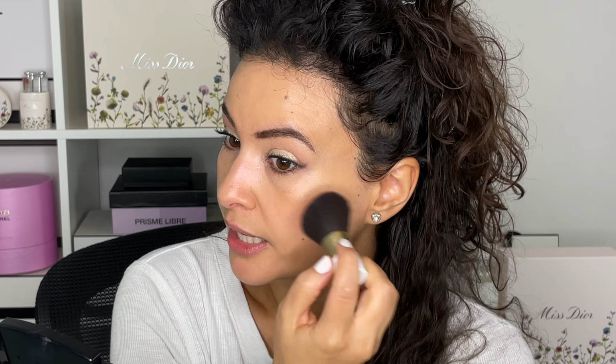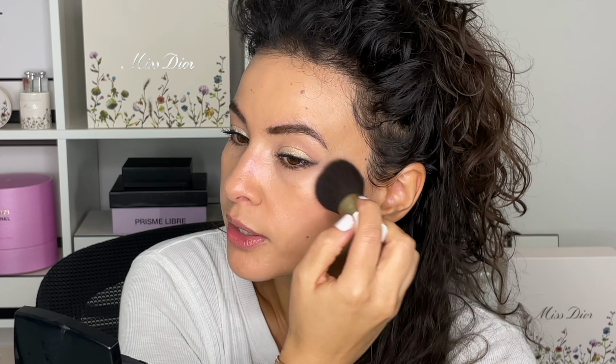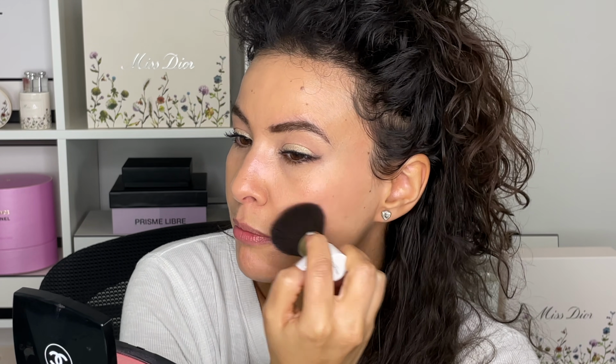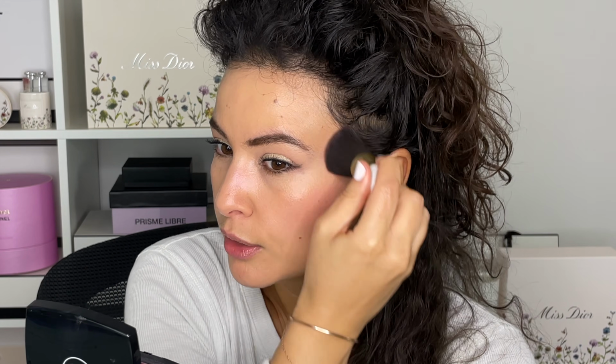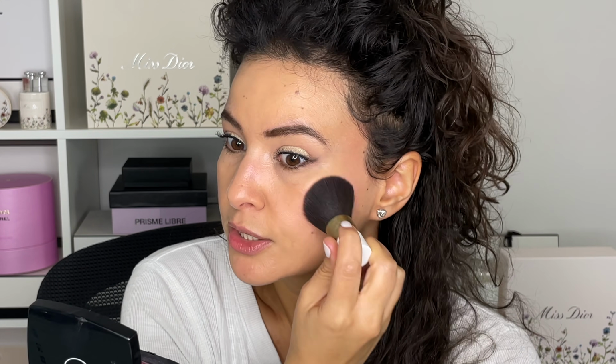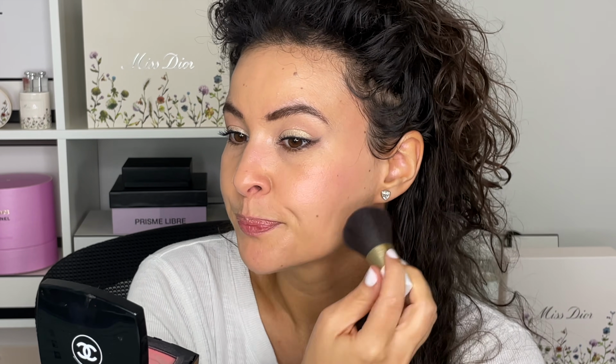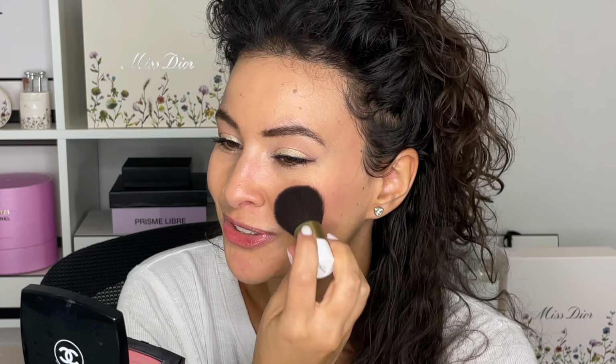The packaging is extra, but the quality is so nice. Look at that. It just blends and melts into the skin. It looks luminous without being too much of a highlighter. It's not a chunky glitter. There's no glitter particles. It doesn't pick up on texture or even peach fuzz or any texture like that.